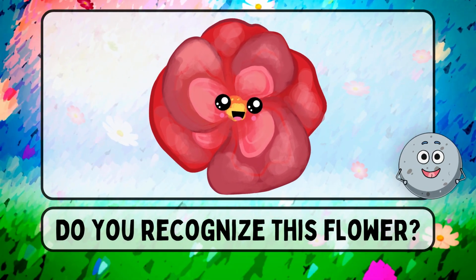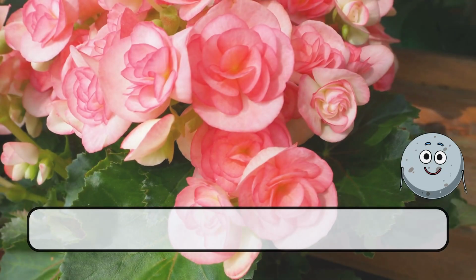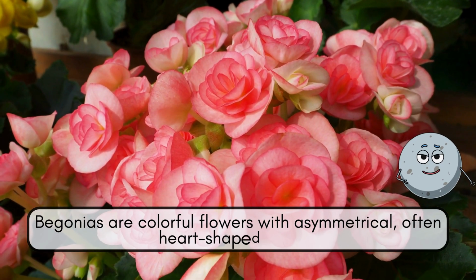Do you recognize this flower? This is begonia. Begonias are colorful flowers with asymmetrical, often heart-shaped leaves.